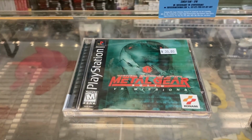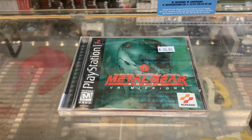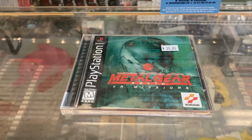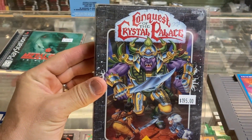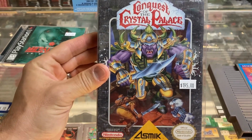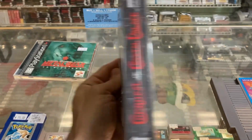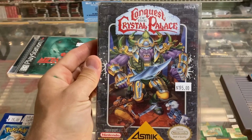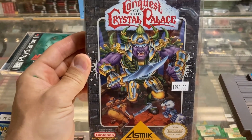Somebody had asked about Metal Gear Solid. Unfortunately, we don't have a copy of that game, but we do have the VR missions, so I'll message them to see if they'd like this game. Somebody had inquired about this game as well. They'd like us to send pictures of the box and cart. It's in really beautiful condition. We got this traded in 2 weeks ago. It's absolutely gorgeous, and in my opinion, one of the best boxes on the NES.